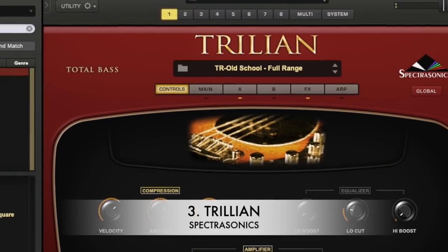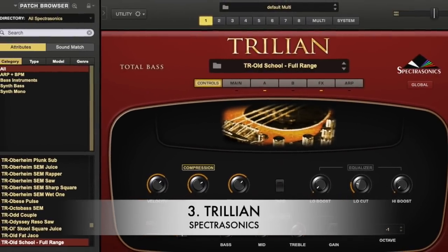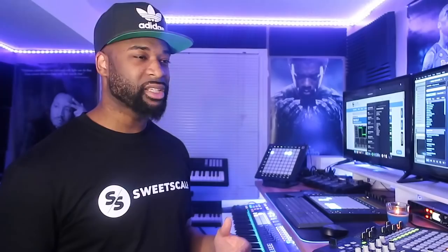Moving into number 3, we have Triton. I'm a huge bass fan. Bass and guitar, those are 2 of my favorite instruments, and I used to play bass. I was checking out a new bass and it was $1,000, and I just looked up bass VSTs on YouTube and I found Triton, and I checked out some of the presets and I was really blown away. So I bought the VST.